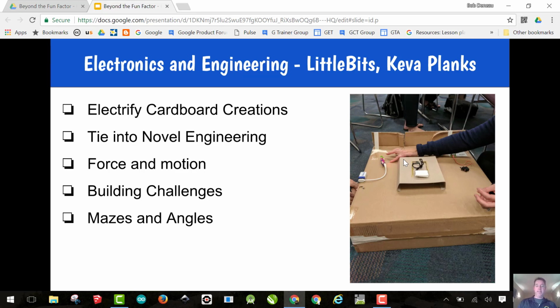So in the picture you see on the right, we did this with Novel Engineering. We did this with Grandma trying to get away from the big bad wolf. And so what you see there in the middle is Grandma, who is actually on the bed, and the bed has a little trap door. So when Grandma needs to slide out so that she does not get eaten, the littleBits actually, there's a servo underneath there. It moves. That door actually drops down and Grandma slides to safety. So again, it lets you add a little bit more sophistication to some of the things that you're doing when you're doing novel engineering, when you're solving design challenges, or when you're creating a cardboard prototype.